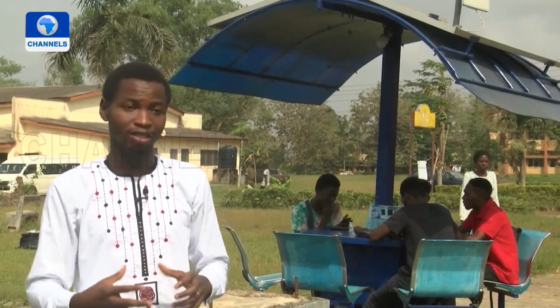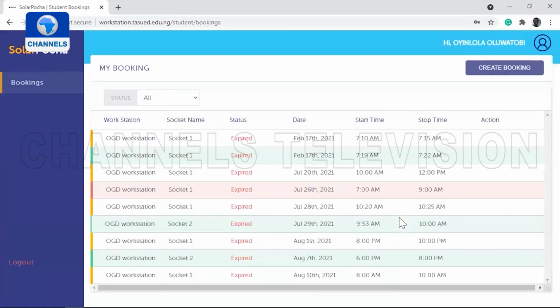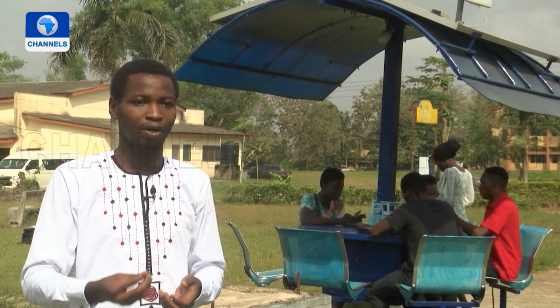For a student, a qualified student, of course they have a matric number, so automatically it's integrated to their school portal. They only need to go to the school website, which is workstation.whatever school, like Tai Solarin, and then book the workstation. They have only 2 hours a day. Imagine a school of over 23,000, so we can't accommodate all the students, so we give them access to use it at least 2 hours a day.